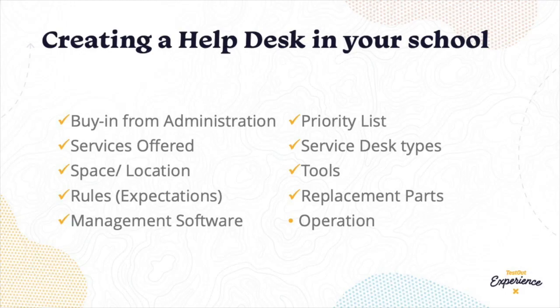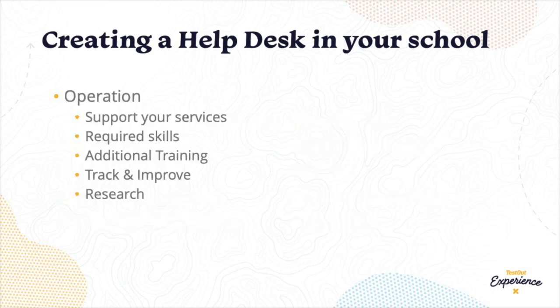So those things that we've just talked about all have to do with getting set up, setting up your service desk. The last thing we need to talk about is operation. So the operation side.